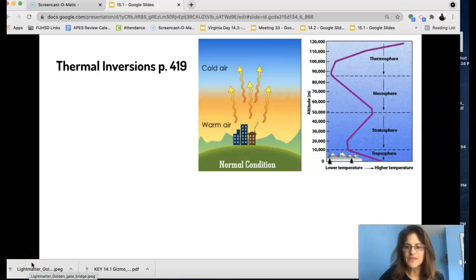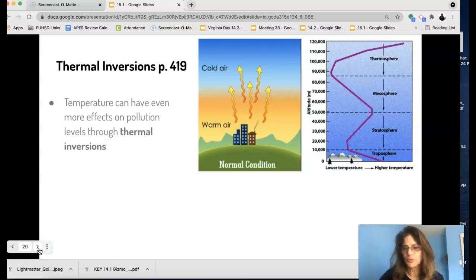Okay, remember we just said that smog is made worse when temperatures are high. There's another connection between temperature and increased pollution, and it's called a thermal inversion. You have a picture in your book at the top of page 419.